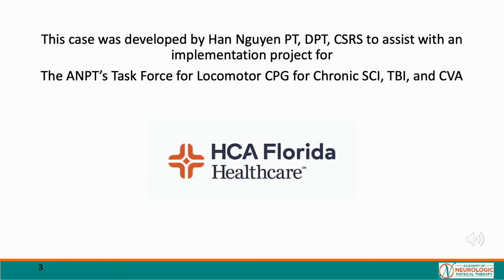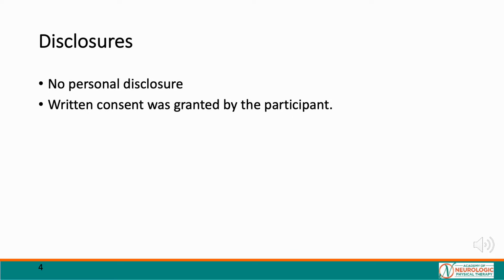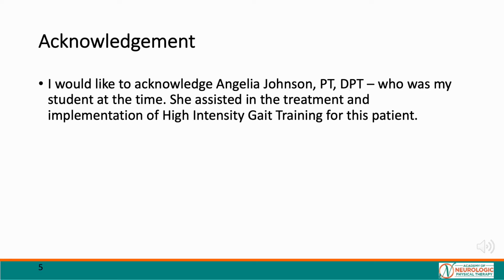This case was developed by myself to assist with an implementation project for the ANPT's Task Force for Locomotor CPG for chronic SCI, TBI, and CVA. I have no personal disclosure, and a written consent was granted by the participant in this case study. I would also like to acknowledge Angelia Johnson, who was my student at the time. She assisted me in the treatment and implementation of high-intensity gait training for this patient.